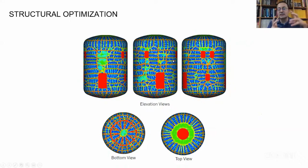If it's just a solid pressure vessel without any doors or windows, then the pattern is pretty straightforward. But once you start introducing openings, then you start to get these interesting patterns that are more efficient than the straight regular circumferential and radial positioning.